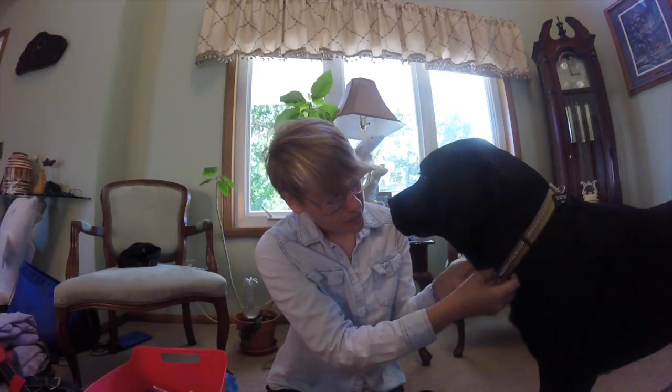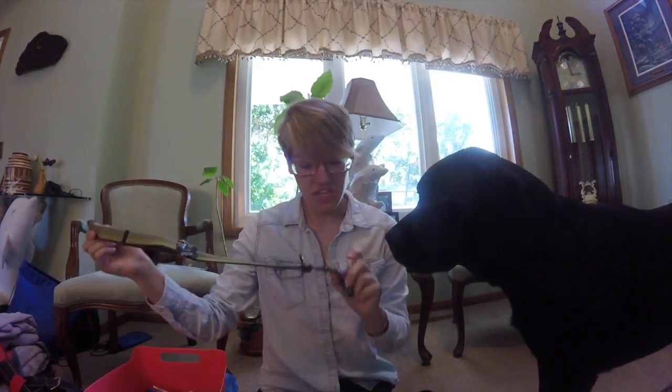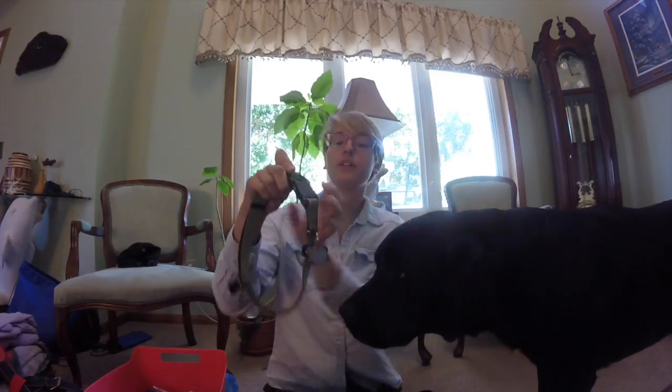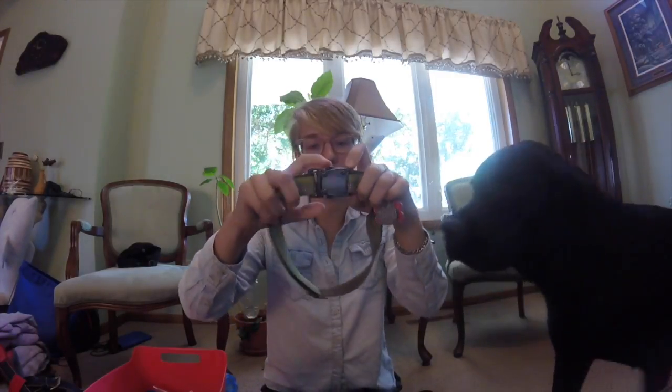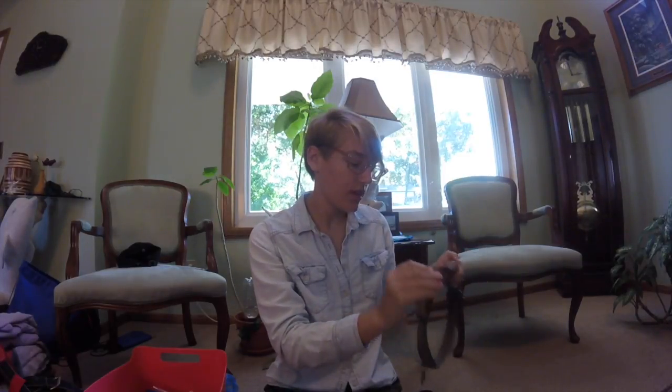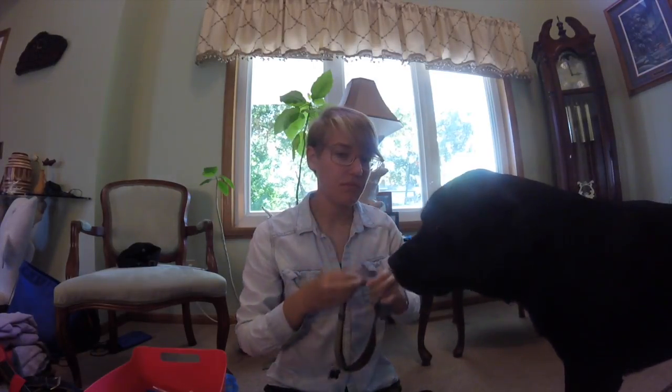Since he's over here, I'll talk about his collar. It's Canine Explorer as well. The buckle is kind of unique because it just has these two things. Really easy. I can't get the plastic closures very well. Here, Trek. So, and then this, you just push it, it goes right in.